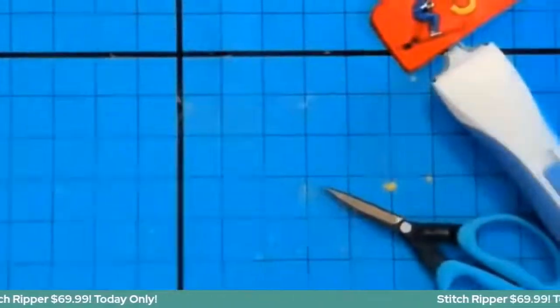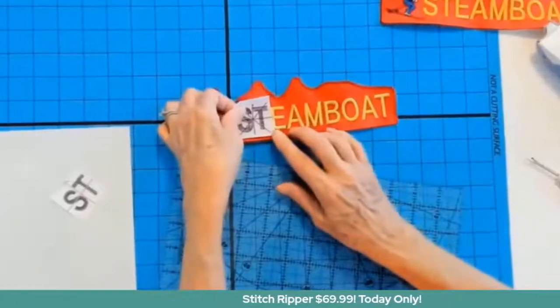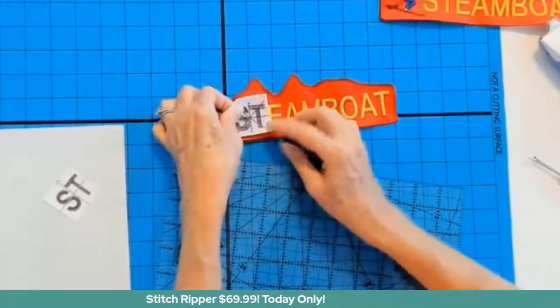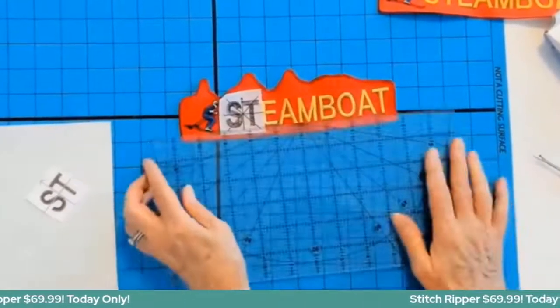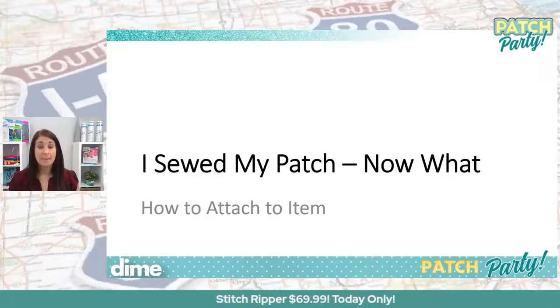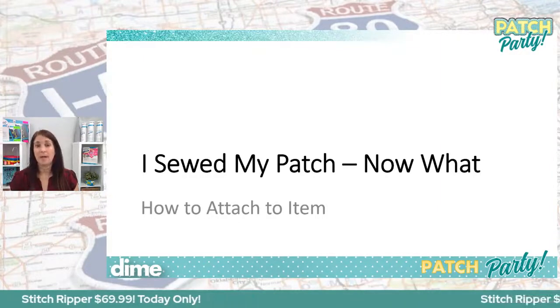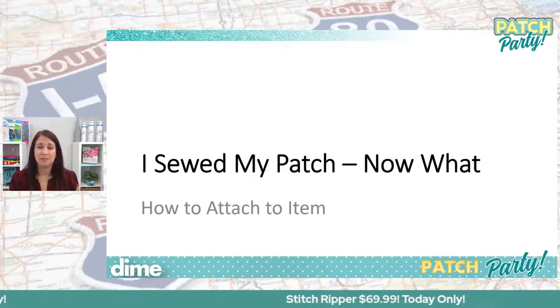To position the new text, print a template. I use Print and Stick Target template paper and place it right in the place that I wanted to stitch, using a ruler to verify placement. Super easy. And that Print and Stick Target paper is what we were talking about earlier about pre-cutting your patch shape. So it's actually, as you can see, has multiple uses. So I really love that.